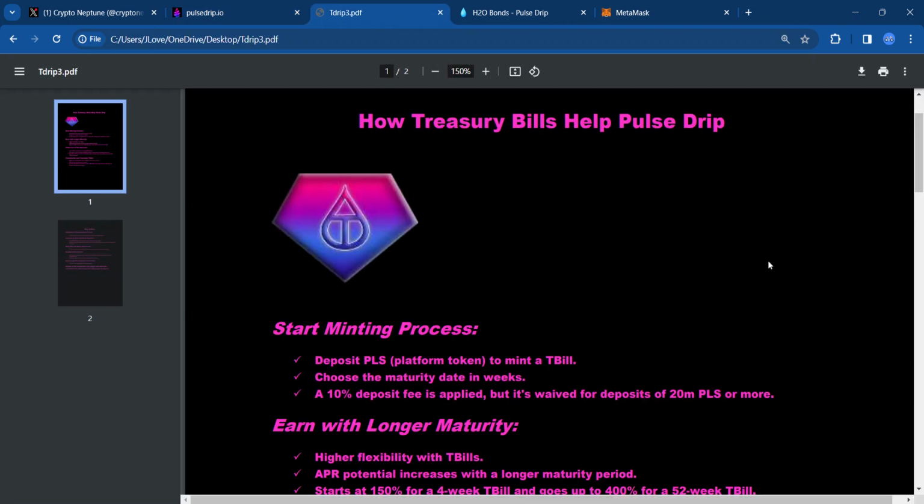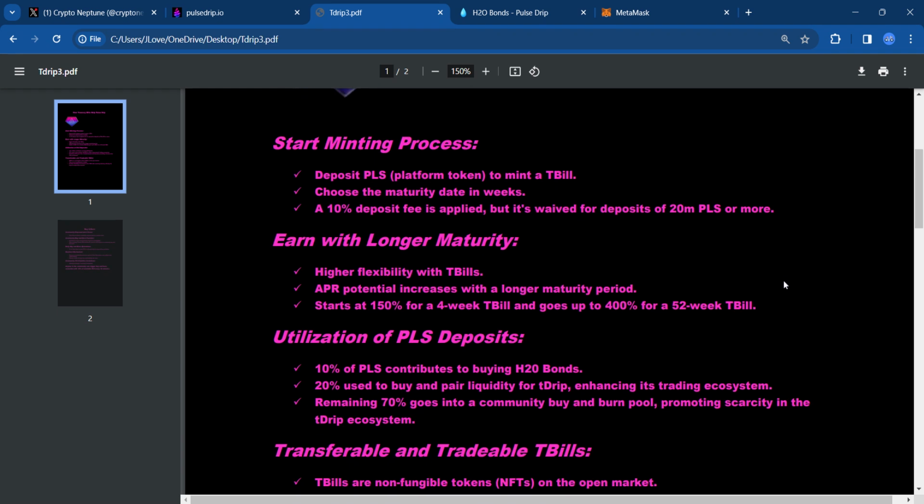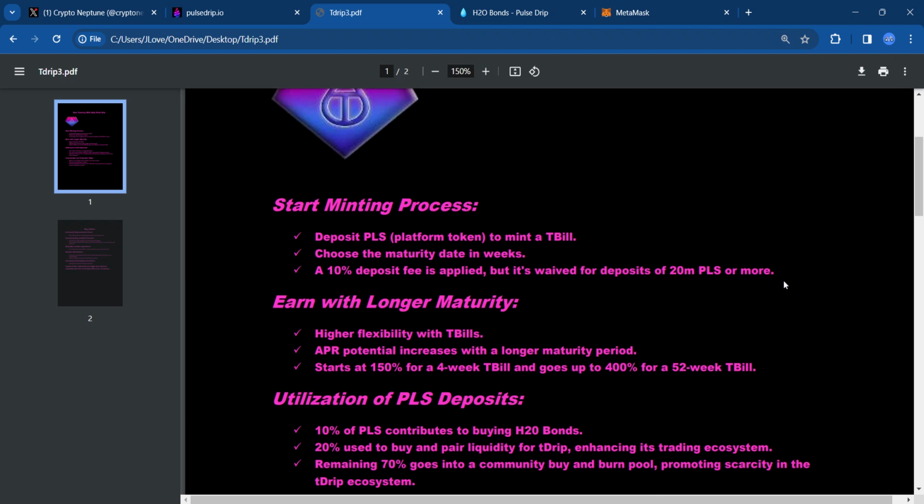So let's talk about Treasury bills and how they help the PulseDRIP ecosystem. With T-DRIP, or the Treasury bills, you start the minting process. It says deposit PLS to mint a T-bill, so that's pretty self-explanatory. Choose the maturity date in weeks. And then it goes on to say here, a 10% deposit fee is applied, but is waived for deposits of 20 million PLS or more, right?